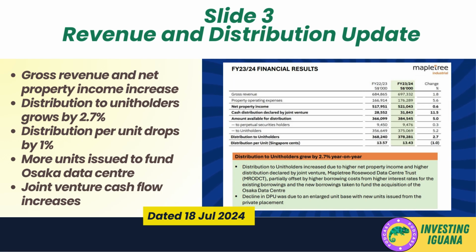Imagine you've got a pizza. Last year, you had a smaller pizza but fewer friends to share it with. This year, you've got a bigger pizza, but more friends showed up to the party. That's what happened here. Mapletree issued more units, so while the total distribution pie got bigger, each slice, or unit, got a tiny bit smaller. Why did they do this? Well, they used that extra dough to buy a new data center in Osaka. It's like investing in a bigger oven to make more pizzas in the future.